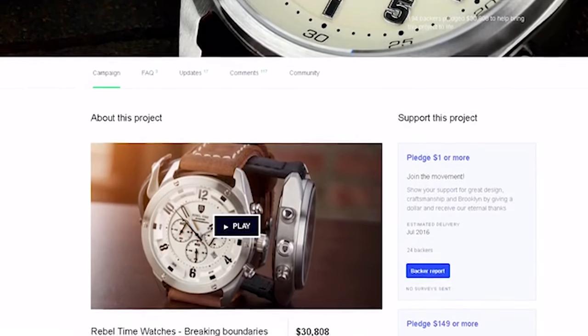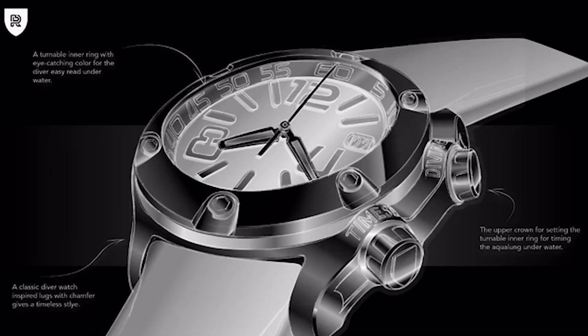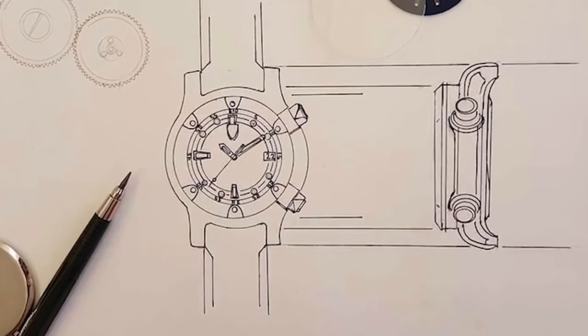Hey Kickstarter, my name is Schneer. I am the founder of Rebel Watches. Thanks to the Kickstarter community, our launch campaign was a great success. Our newest model features an entirely new design and many improvements based on your valuable feedback.